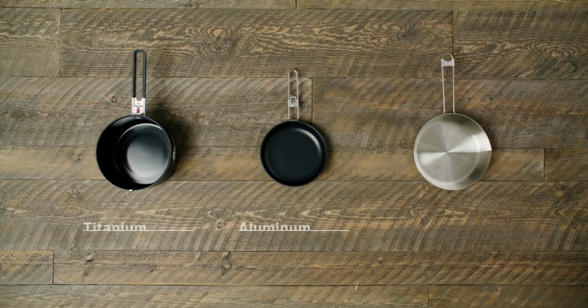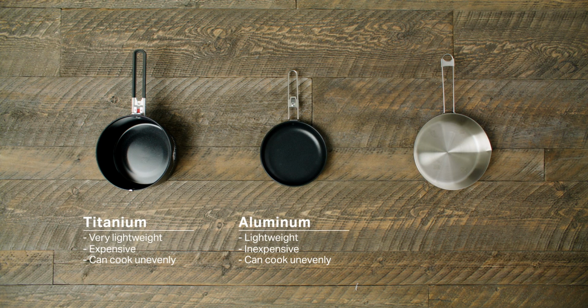Titanium and aluminum are great for backpacking when weight is more critical. On the other hand, stainless steel cookware is durable and heats more evenly, but is generally heavier.